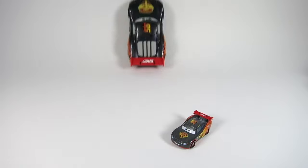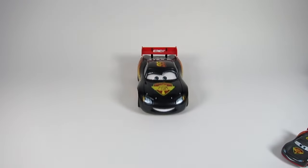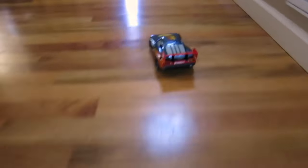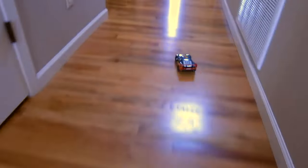Whoa, look at that power. This really is a turbo Lightning McQueen. He looks fast. Okay, let's take Lightning McQueen for a test drive. Whoa, he's really fast and he's hard to keep track of on the camera. And he's really hard to drive too. Okay, let's take him outside before he crashes too hard.